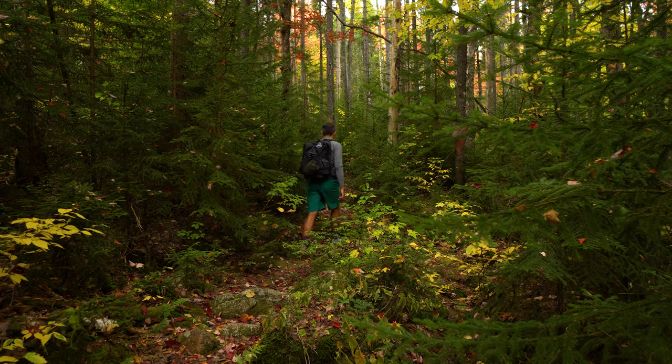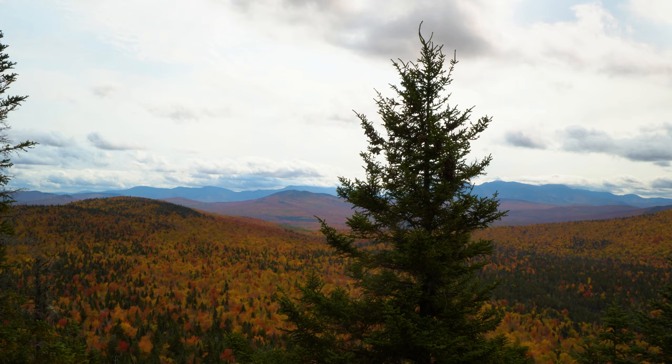Gosh, this one is hard to review. I actually don't know if I would recommend it. I would recommend it if you're already up in the area, but going all the way out of your way, I certainly wouldn't say do it at the top of your 52 with a view list. The trail itself, there were no views the whole way up. It's only once you get to the cliff and pop out that you get those spectacular views.